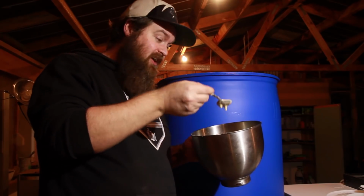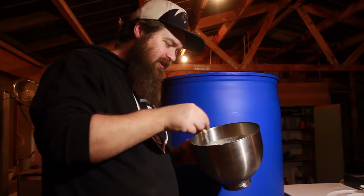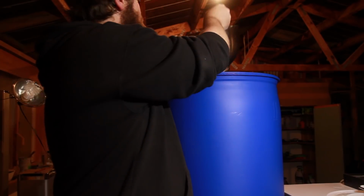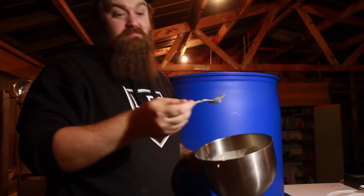Alright, so the yeast is nice and frothy. Looks like really active, vibrant yeast. It's all well hydrated too. It's a really consistent consistency. So ready to go in. Here we go. And I'm just going to get some fresh water and give that a little rinse to get all the rest of the yeast out.